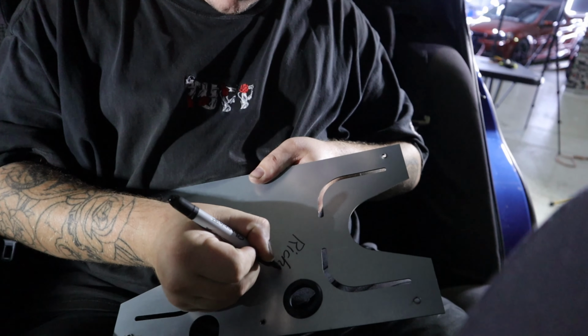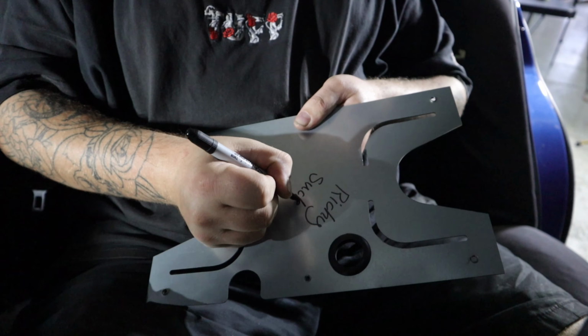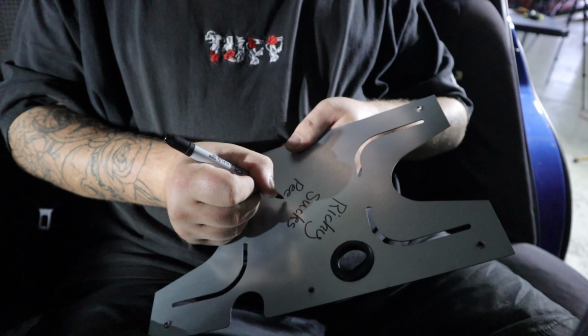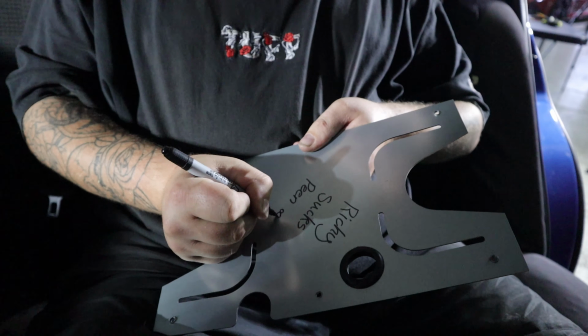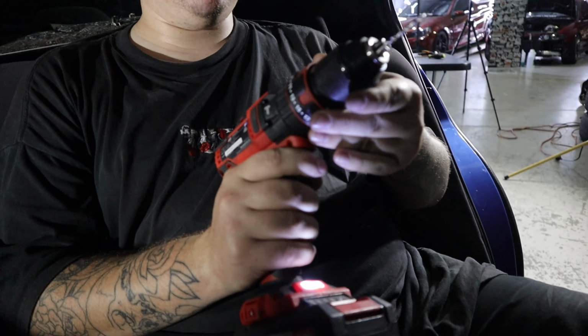What are you writing? Richy sucks. Wait. No, we can't show that. That's not child friendly. No, Daniel, not the hairs. Look at him, an artist. Okay, I like it. Picasso. What are you doing there? Wouldn't you like to know, weather boy?